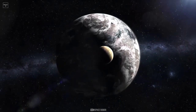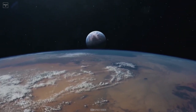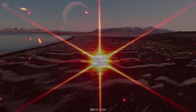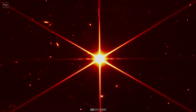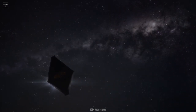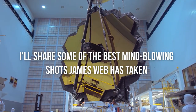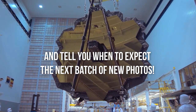Recently, the James Webb Telescope has already managed to declare itself and what it is capable of by sending several images to Earth. Interestingly, these are just test photos so far, but they already show the full power of the telescope. In this video, I'll share some of the most mind-blowing shots James Webb has taken and tell you when to expect the next batch of new photos.